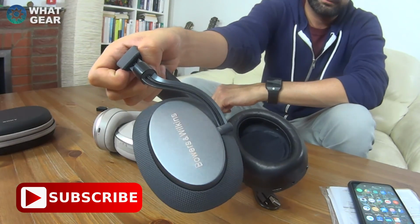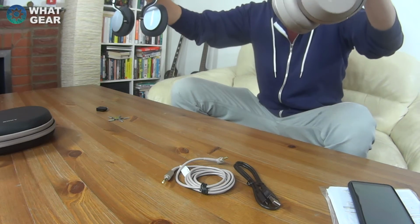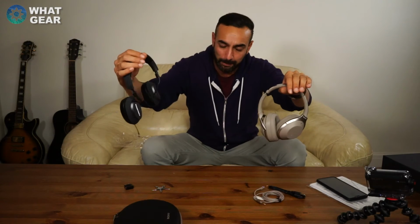So that's pretty much the unboxing done, and I am going to be doing a review of these versus the Bowers & Wilkins PX. So both of these headphones were released this year, and there's a newer version now of the Sonys. But the question is, how do these compare to the version 2? The prices are quite similar right now as well. And I've been using these, and I must say I'm really impressed with these. But are the Sonys better?